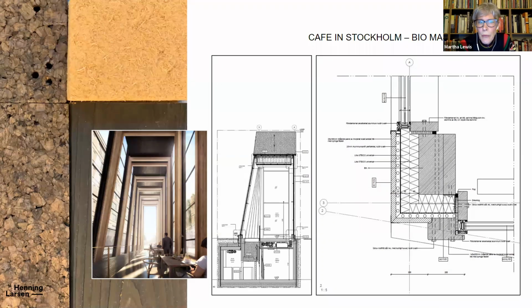Next slide, please. Another project that we have that's currently, they've just gone into the ground on this. This is a small cafe in Stockholm. And the take on this is much more future oriented, so that this has been developed with details so that it is lining up to prevent waste in the future.